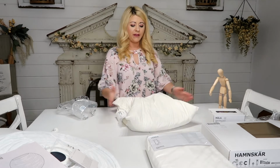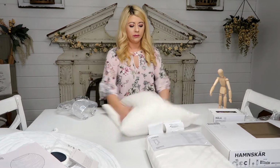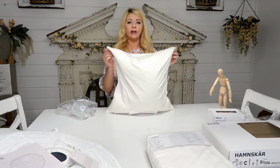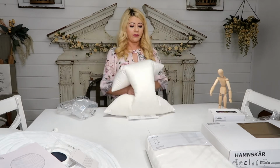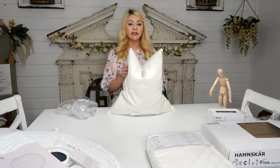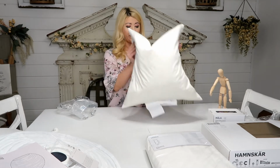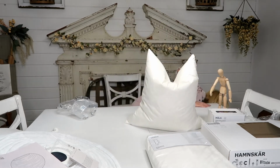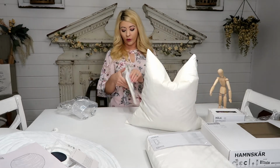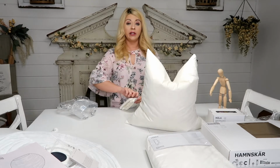You just let that baby fluff up. It'll fluff up real good. And it's all feathers in there. They're perfect throw pillows. You can karate chop it, and there's so many different cases that you can get for these pillows. I think this was like $6 for the pillow. And I just get the plain white case, which I believe is $4. So not a bad deal for 10 bucks.